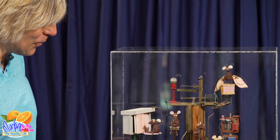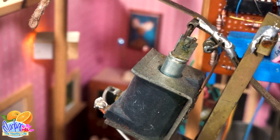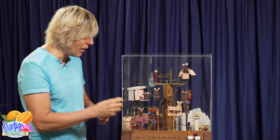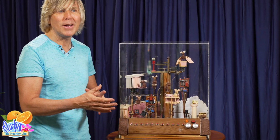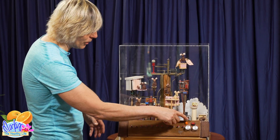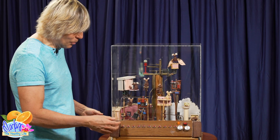But anyway, so each one of these, and most of this is solenoid powered. A solenoid is an electronic device where if you add power to it, it pushes a little rod in and out, which animates and makes things move. So I just created different clever ways to use solenoids. And there's a transformer here that supplies power to all the little things. And so each button does something different.